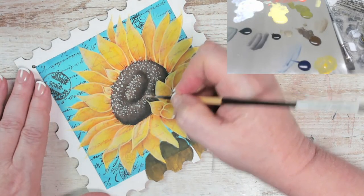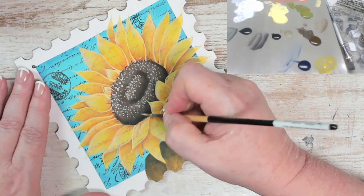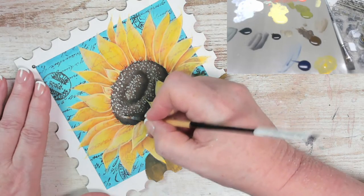So I'm just adding those little tiny dots, and I do mean tiny, I'm just scattering them around, like so.